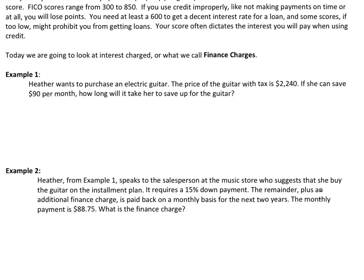Well, if the guitar costs $2,240, and she can save $90 per month, we can actually just divide this by 90 and see that it's going to take her 24 point, it looks like 24, probably 25 months if we round up. So, that's over 2 years.